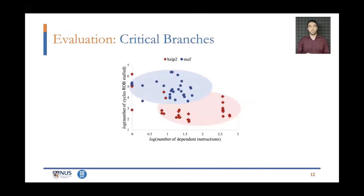Now let's look at two applications more closely to see why we are getting these performance improvements. According to our analysis, MCF has the highest potential to take advantage of out-of-order commit implementation, and BZIP2 shows the lowest potential. This figure shows the distribution of critical branches for these applications. The y-axis shows the criticality of the branches, in other words, the number of cycles that the ROB is blocked because of these unresolved branches. The x-axis shows the number of instructions in the ROB that are dependent on these branches.